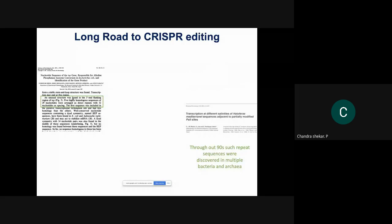So this was a little interesting find, but they didn't know what they were or what they do. They only noticed that there was something interesting, that there were repeat sequences available. So that is the first thing they saw. And they just left it there, because it was not their interest to study what these repeats were.